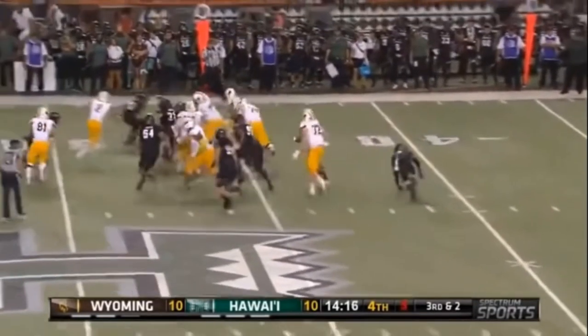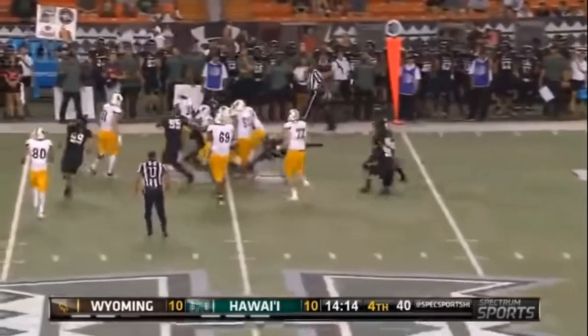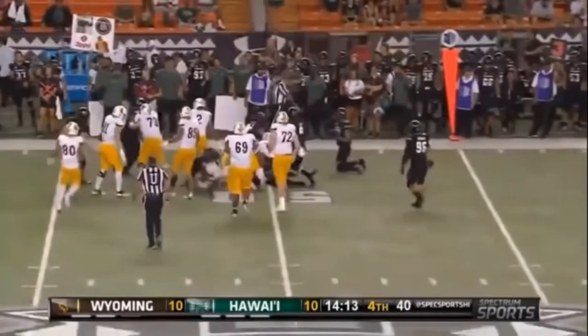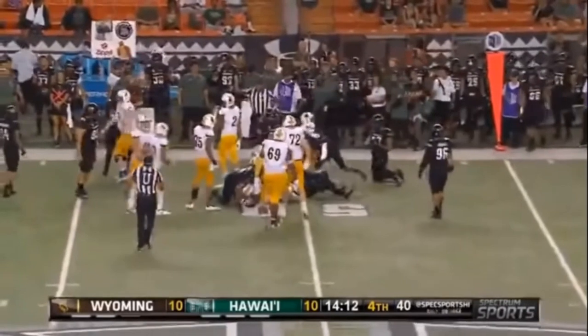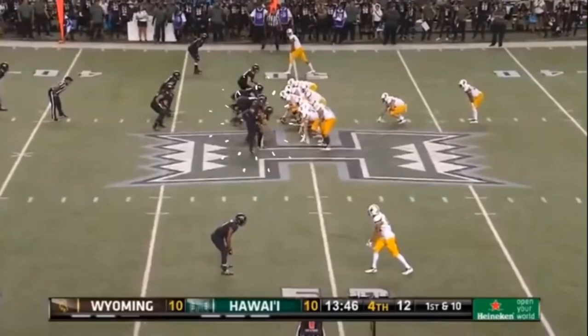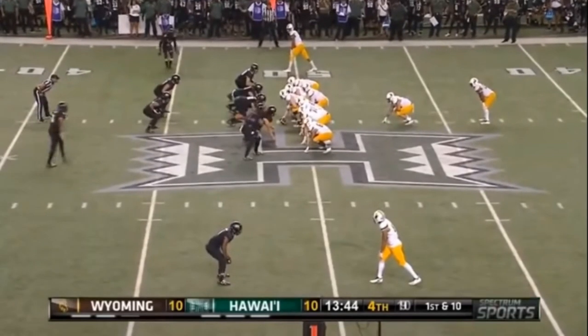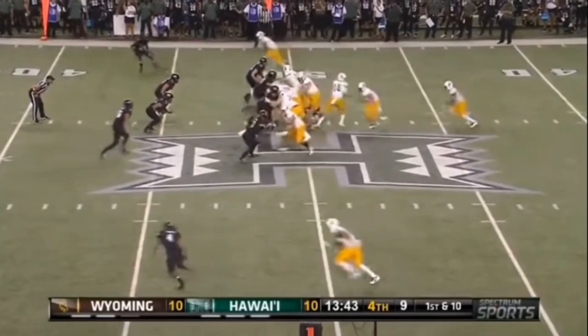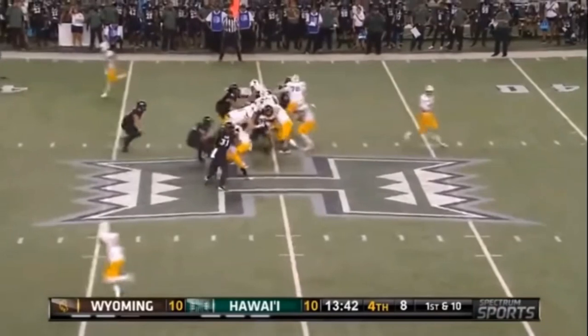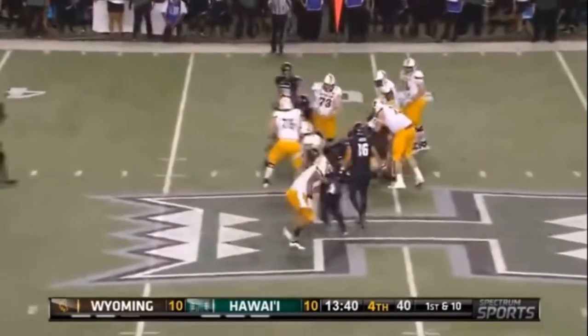Nice job slipping both of those blocks. And I believe he was at least in on the tackle if he didn't make it. Really nice job slipping through the traffic there to being impact on the play. Ooh, nice little physicality there.